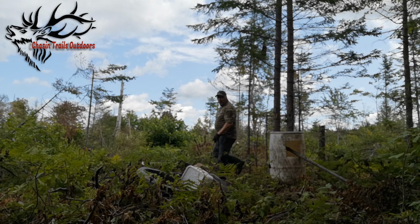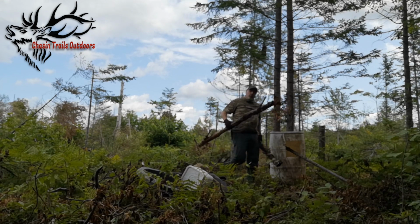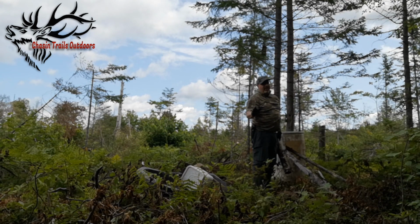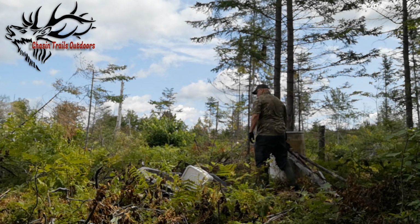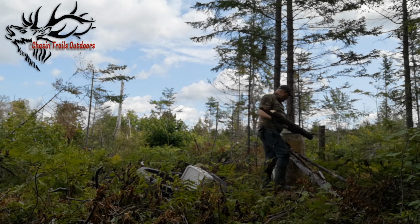I know a lot of people who watch this have already been bear hunting or know what it is I'm doing, but you don't want bears to be able to get in here very easily, that is. So we put these logs in, so they got to fight to get in and get the food.